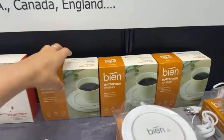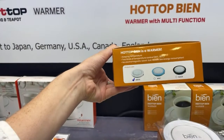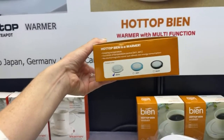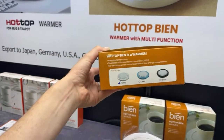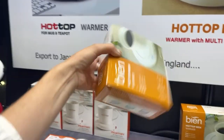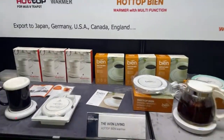Very, very cool. Let's check out this box. And these are really, really light. So they have different colors. It keeps the temperature. There's two types of temperatures you can do. And there's no electromagnetic waves. So obviously you don't want to be consuming electromagnetic waves or be near them. It's just a 48 watt low energy consumption. We love that. That looks really convenient.